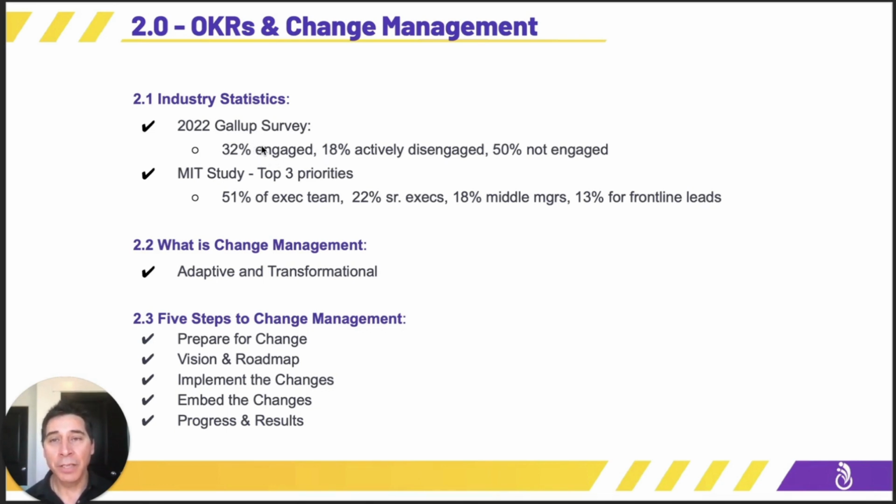32% fell into the engaged bucket. These are the employees that are vested in what they're doing, right? They enjoy their job. They're going above and beyond to do what is best to get their job done. And so 32% fell into that bucket. 18% fell into that actively disengaged bucket. These are people that are just checked out, right? They're unhappy with their job. Oftentimes they bring down the morale of the rest of the team, and they're just unpleasant to be around, right?